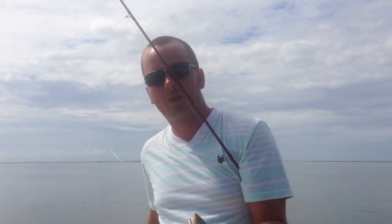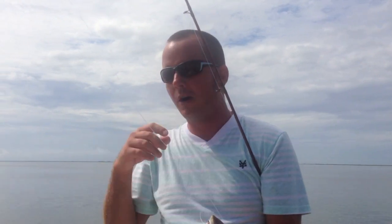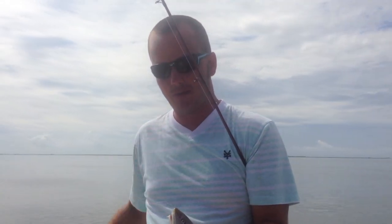And live shrimp, come out here, fish all of the bridges around the area as always. We like to fish the Wrigley's when the tide's changing, and that's what we're in right now, a real soft tide. When it starts peeling again, we come back and fish the more open water.